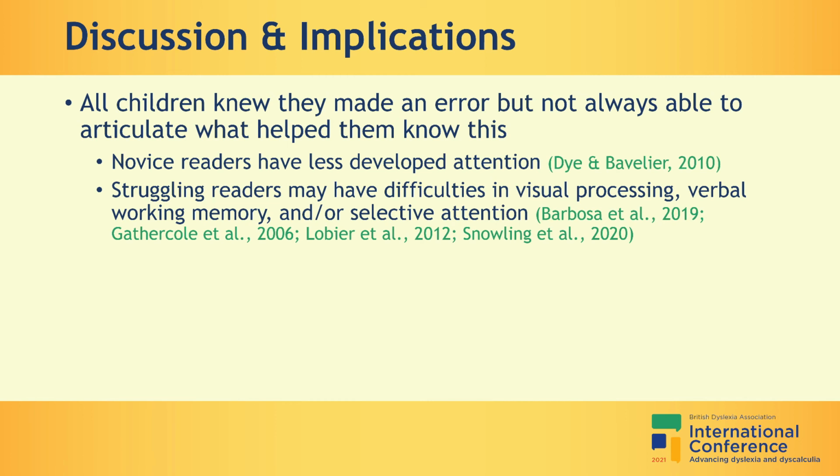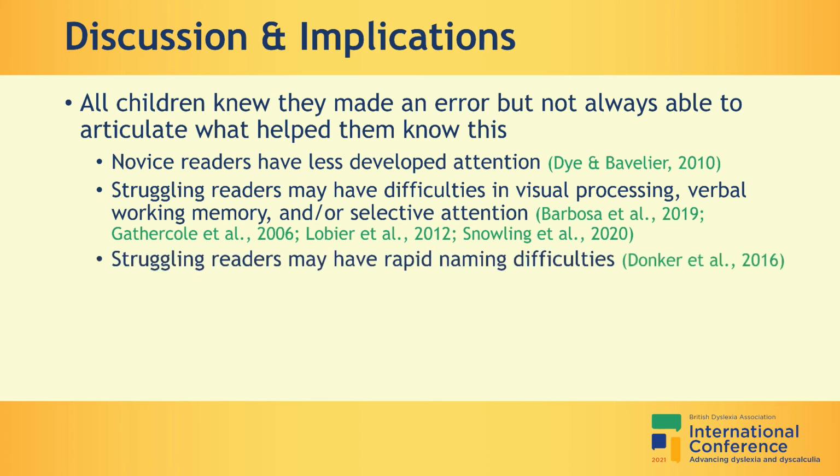Firstly, this group is expected to be quite neurodevelopmentally diverse, with some having greater difficulties than others in, say, visual processing, verbal working memory, and/or selective attention. So, a child's capacities in any one of these domains might influence their abilities to perceive and process feedback. Alternatively, struggling readers may have rapid naming difficulties, so perhaps they did notice the visual outcome feedback features, but were unable to spontaneously verbalize these.